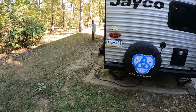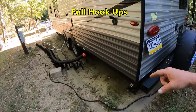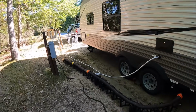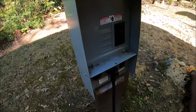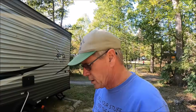Over here on the service side, you can see it's full hookups. So we have sewer. Now I use 3 hoses on the sewer. Got the water line there, and the electric, 50, 30, and 20. I didn't bother putting my electric check, monitor system on there. I'll hook that up a little later.